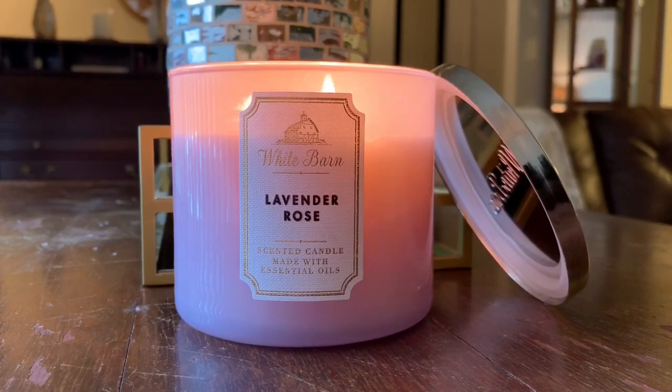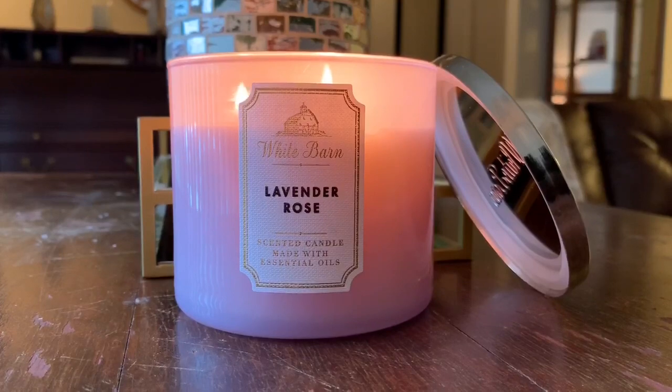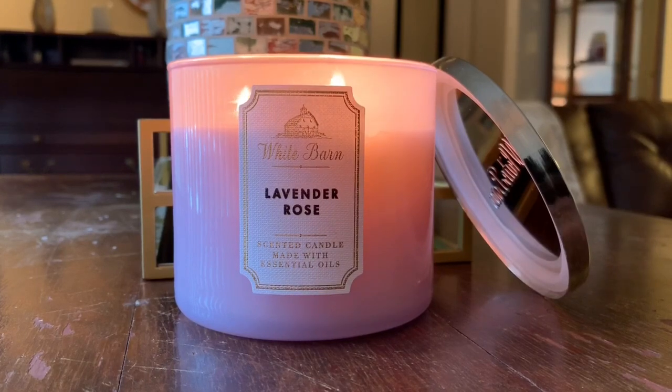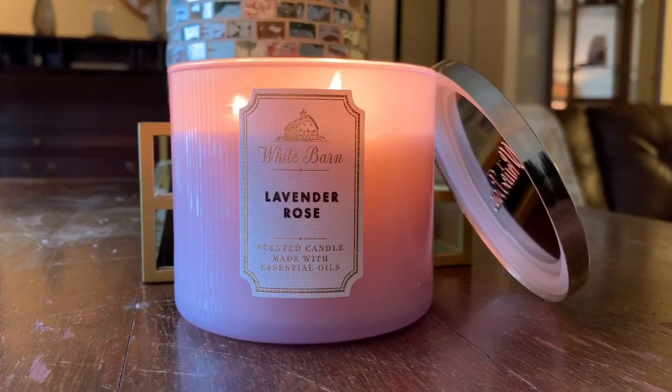That strawberry shortbread, there's a lot of good ones out there. There's some other new floral, like white florals coming out as well. I like this fragrance, but I wish I could smell more of the lavender. I'm not gonna return this. I'm gonna keep this one. It's a really pretty scent, but there's so many other ones that I think I would prefer to burn from Bath & Body Works White Barn.